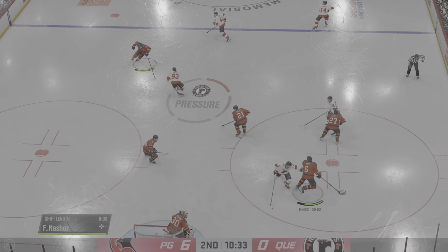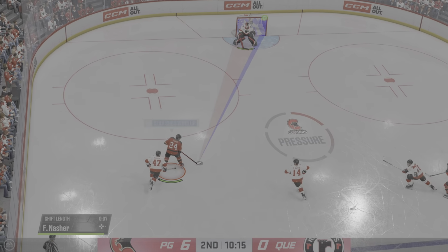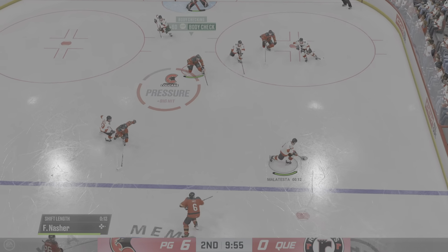Quebec's got the puck inside the offensive zone. And here's a pass to Nasher. Quick shot! There's a great save on an excellent chance there.